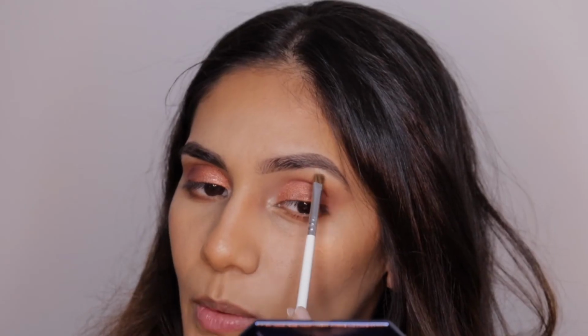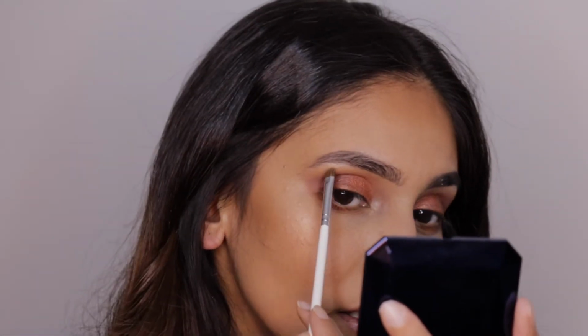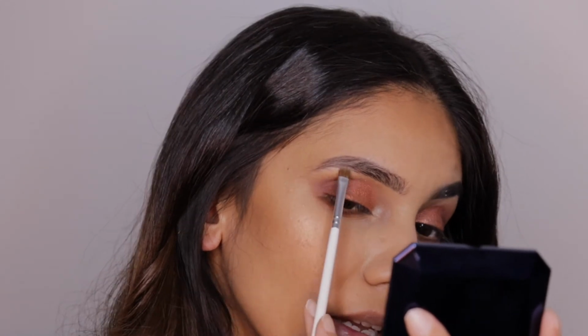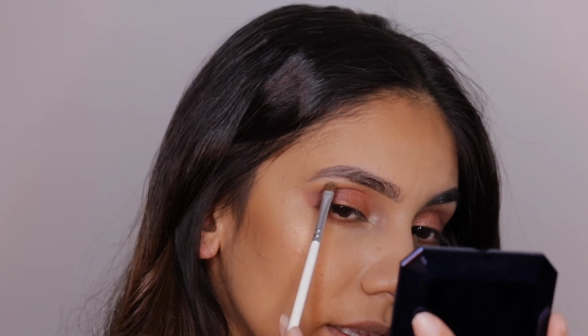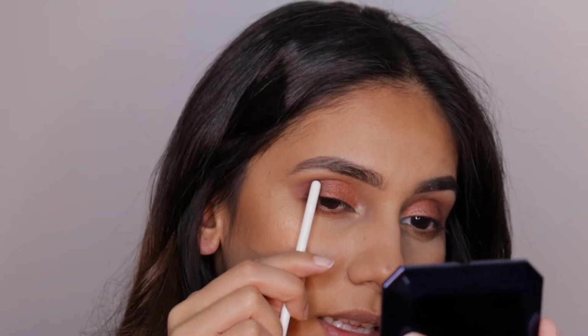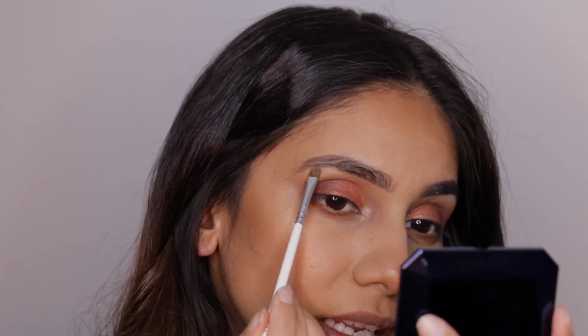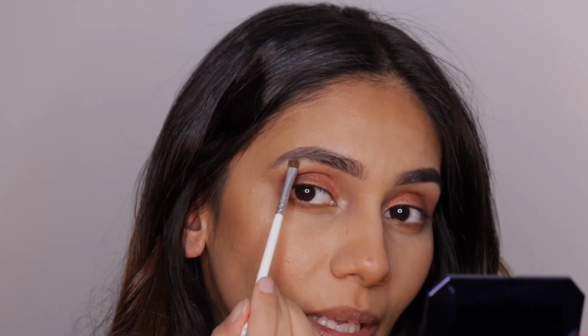Some people have asked me why I apply highlighter to my brow bone, because obviously if I've got deep set eyes, wouldn't that make it even more pronounced? And the answer to that is I don't apply it all the way. I've seen some people apply it to the entire brow bone, but I just like putting it to the highest point of my brow bone. For me, that's right here. So I just want to accentuate that only ever so slightly. I'm not going to apply it all the way to the inside, which I've seen some people do, but obviously different eye shapes work differently.